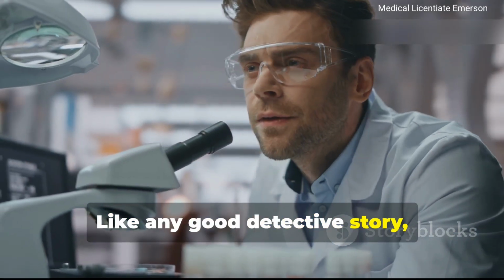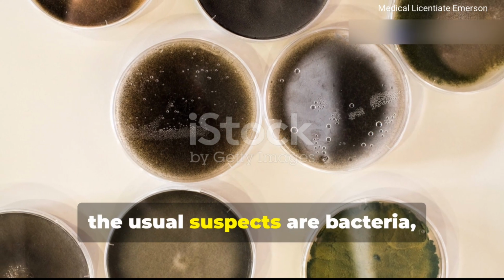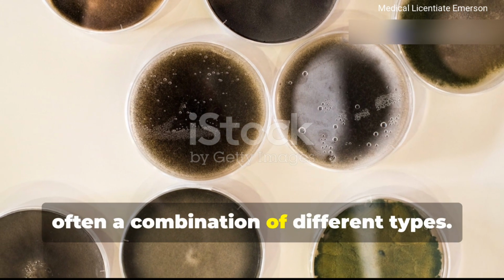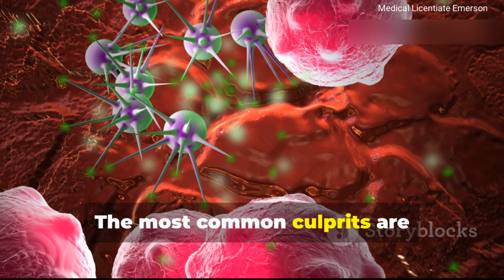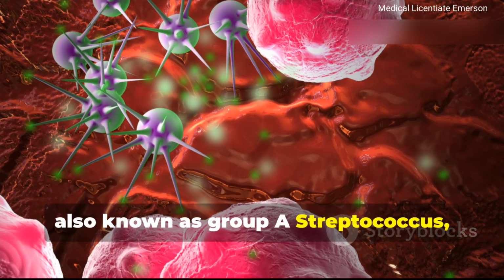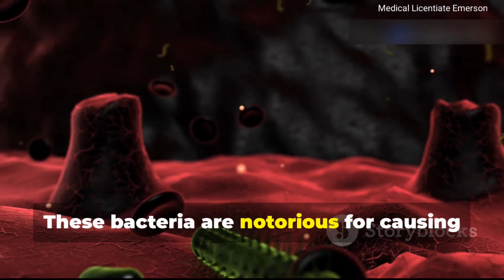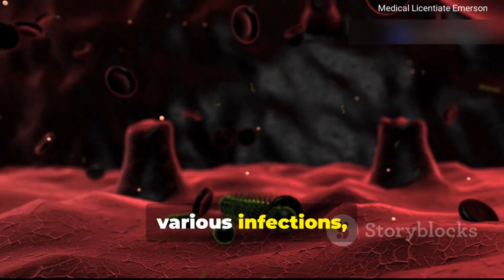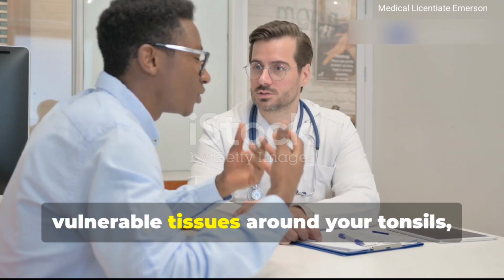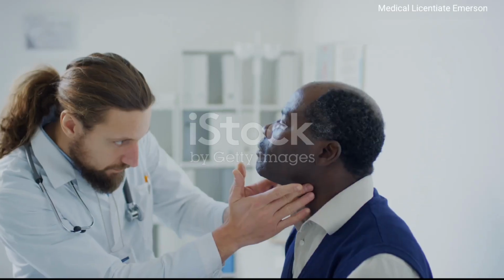Like any good detective story, we need to identify the culprits. In the case of QUINSY, the usual suspects are bacteria, often a combination of different types. The most common culprits are Streptococcus pyogenes, also known as Group A Streptococcus, and Staphylococcus aureus. These bacteria are notorious for causing various infections, and when they find their way to the vulnerable tissues around your tonsils, they can cause a real ruckus.